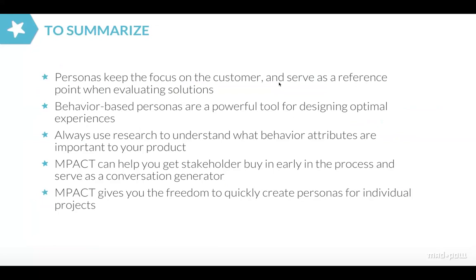For those who are familiar with personas, I hope we were able to drive home the point of behavior-based personas and how they are really great for forming the crux of your personas. We're not saying don't add any demographic information. You can add it later once you're done with creating the personality of the person, but don't let the demographic guide the action of creating the personality and the user needs.